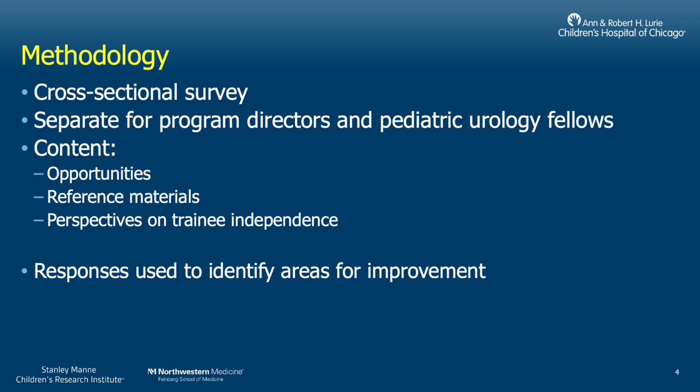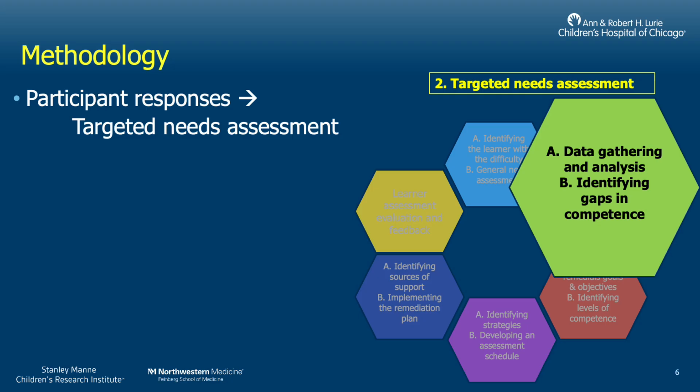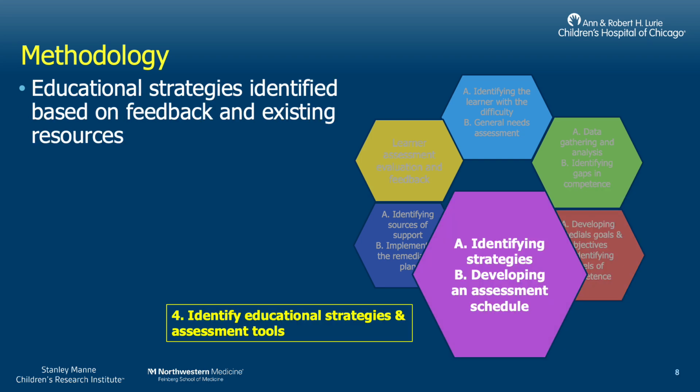We used Kern's 6-step approach for curriculum development for medical education. Participant responses served as our targeted needs assessment to identify areas of concern. Specific goals and objectives for a sample curriculum were created based on the targeted needs of our cohort. Educational strategies to achieve curriculum objectives were identified based on participant responses and available resources.